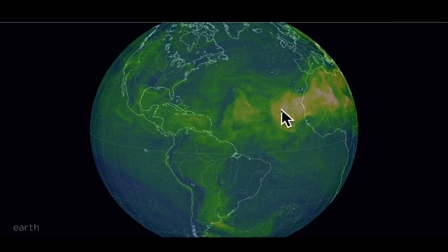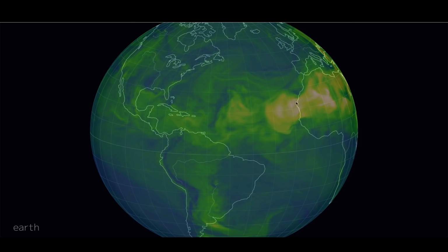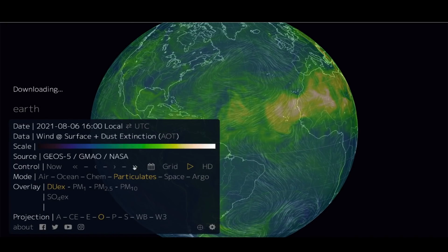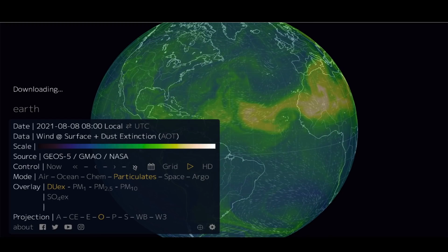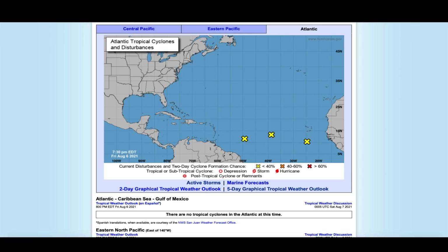Looking at the Sahara sand situation over here at nullschool.net, you can see it's improved some, but there's another wave now that's just jumped off the west coast of Africa, and it's going to be making its way to the west, sweeping across the Atlantic Ocean once again with more sand from the western Sahara.